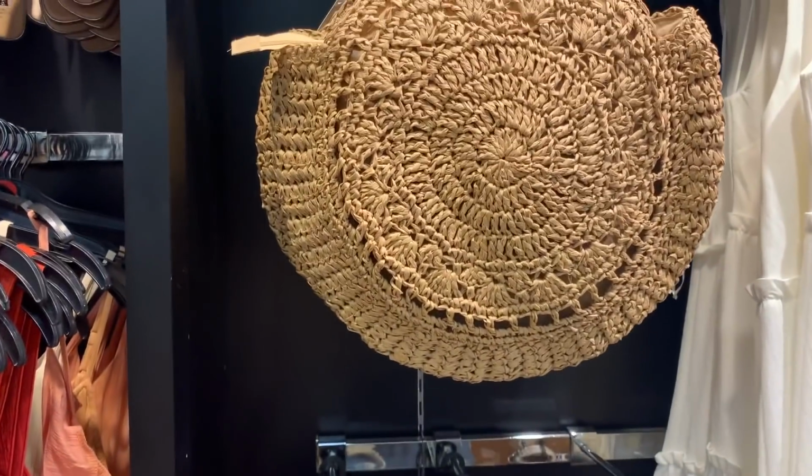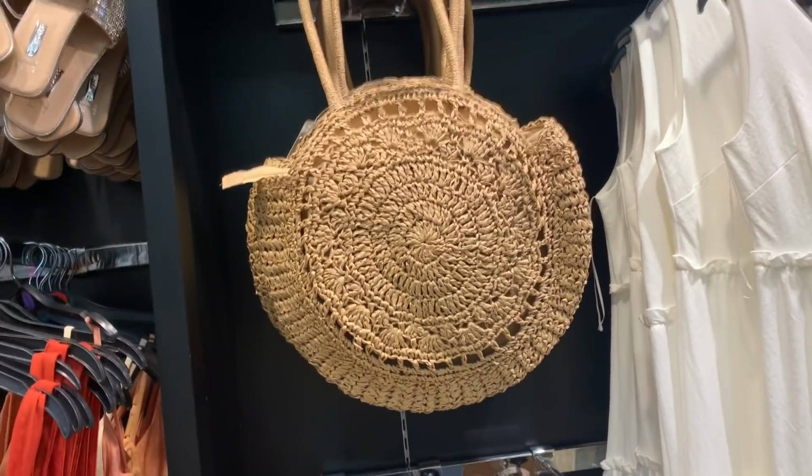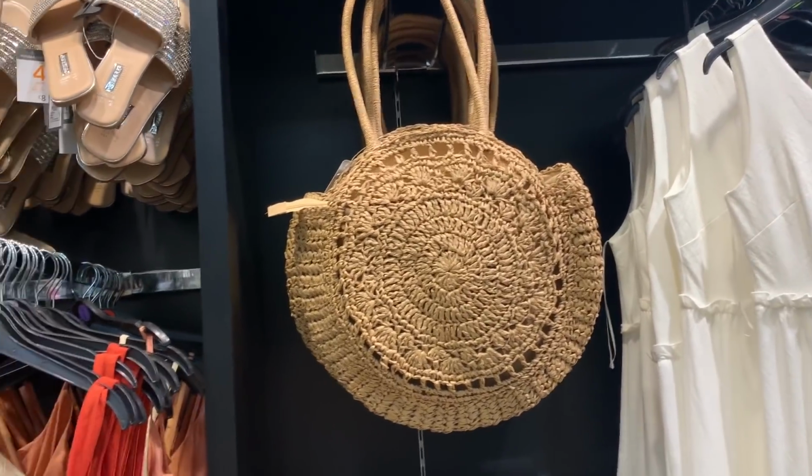And then this bag is £10. This is like a perfect beach bag. It also has a zip as well, which makes that really handy because a lot of them don't.